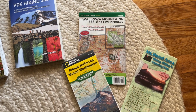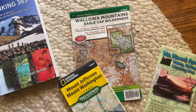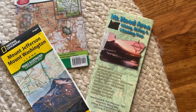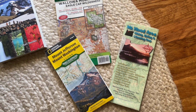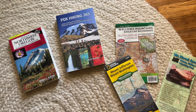And some of the maps that I like are the Green Trails maps. They're really good. The National Geographic ones are obviously also really good. And then my personal favorite are the Adventure Maps. I have all of their Oregon area maps that they have. I absolutely love them. So yeah, that's what I do. I just go through books and maps.